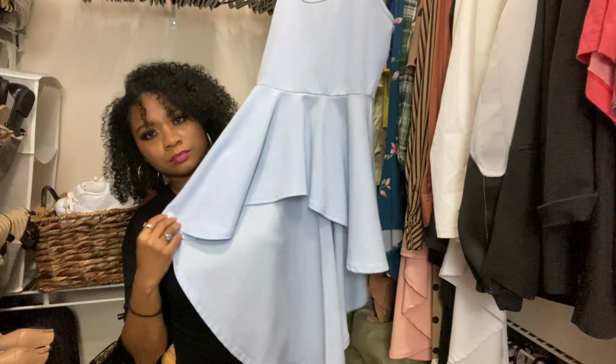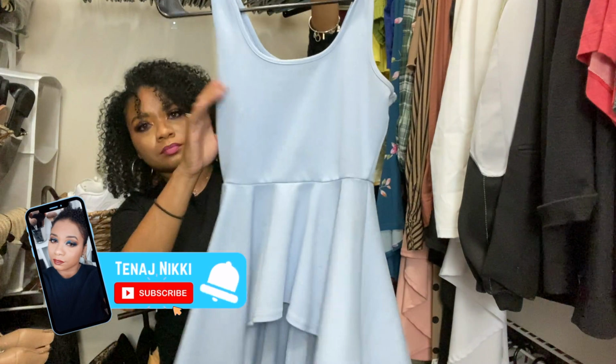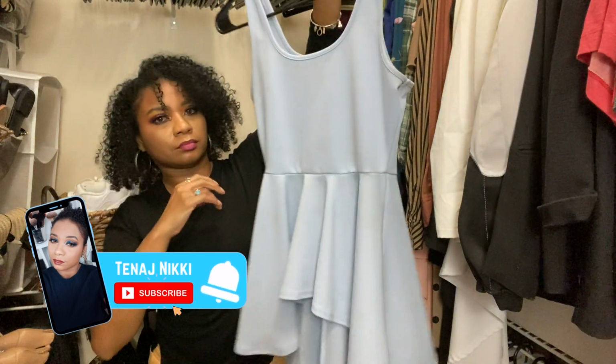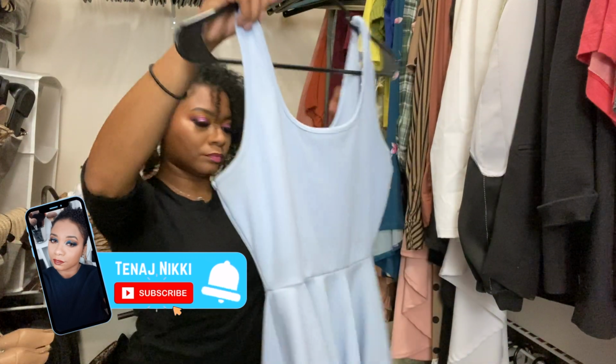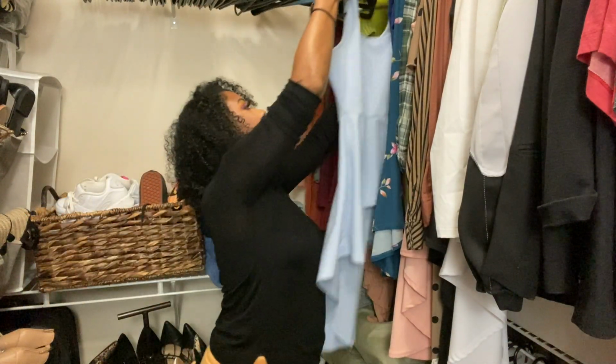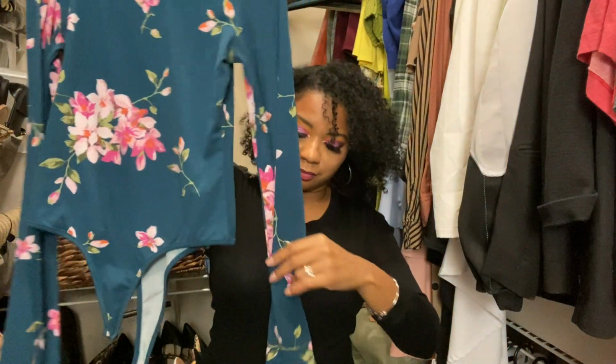So this is like a mermaid t-shirt almost. You can see it's short sleeve, but it has a mermaid detail to where it is very long in the back. And I love that top so much. I got it in all the colors. It was from Charlotte Russe. Like I said before, if you love something, get it in all the colors if you can.